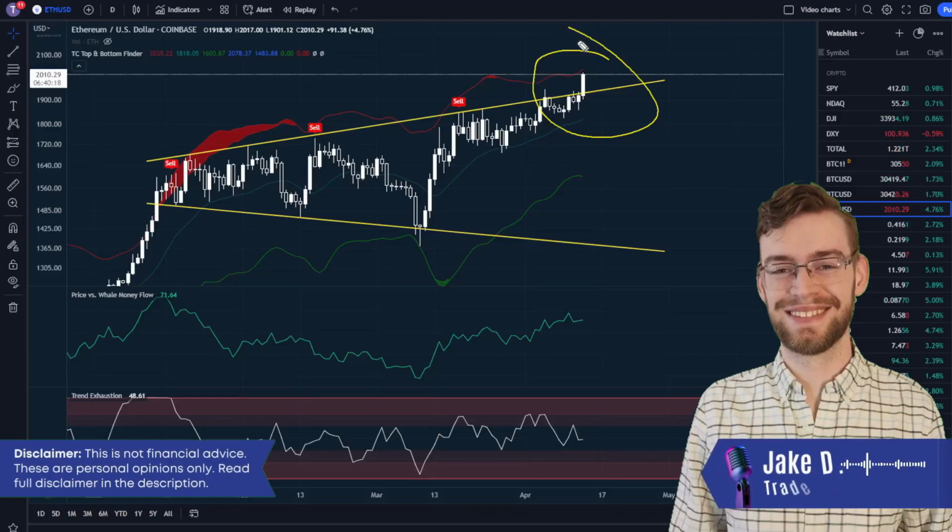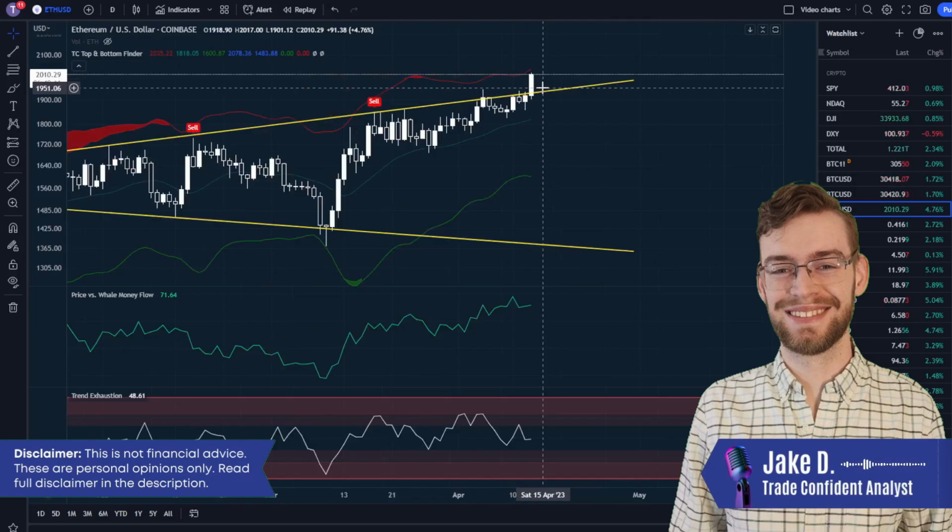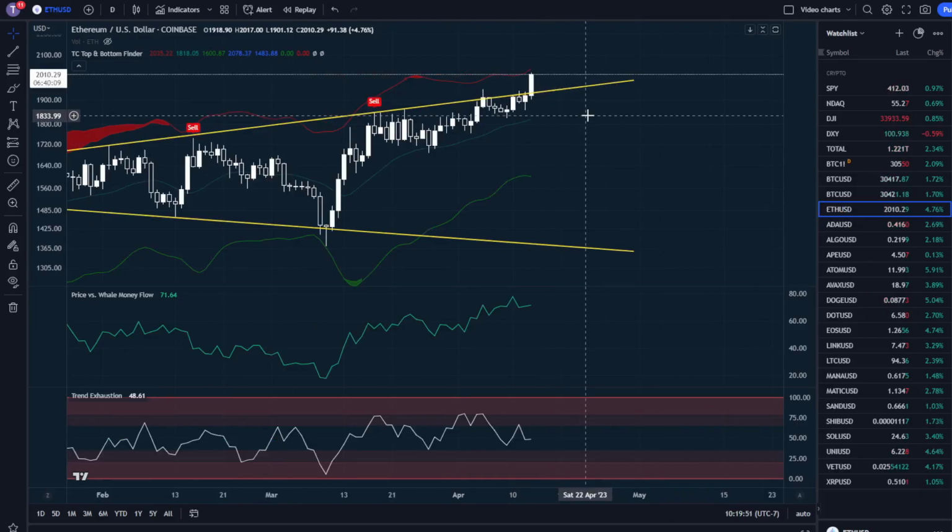Ethereum is actively testing $2,000 for the first time in months after the Shapella upgrade rolled out last night. And today I'm going to be talking to you about what that upgrade is and what it means for Ethereum, as well as going into my next price prediction for Ethereum.